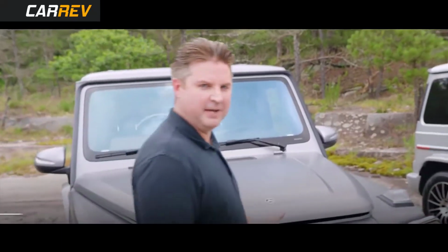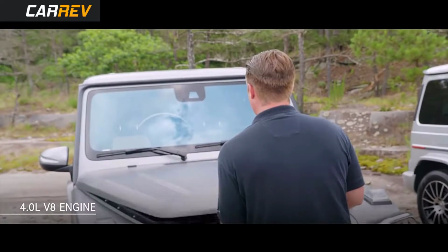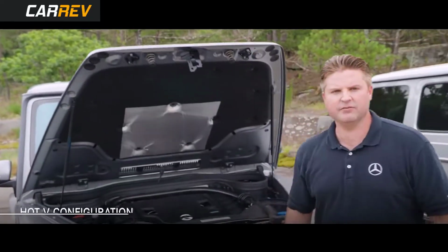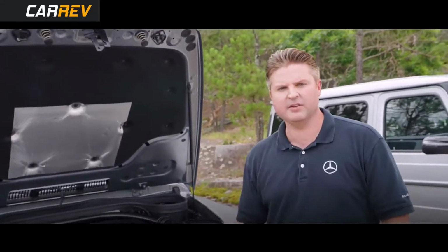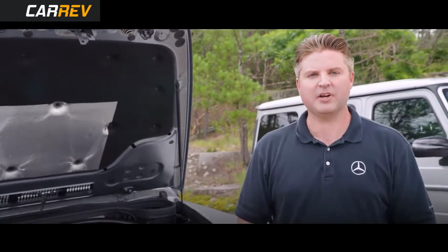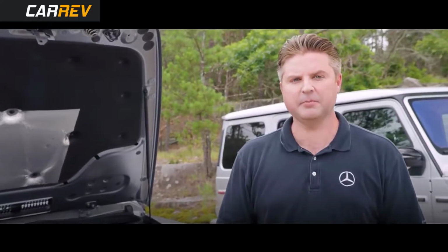The G550 keeps the high-performance 4.0-liter V8 with the hot V configuration, where 2 turbochargers are positioned in the V formed by the cylinder banks. As a result, you have compact engine dimensions, optimum response, and increased efficiency.